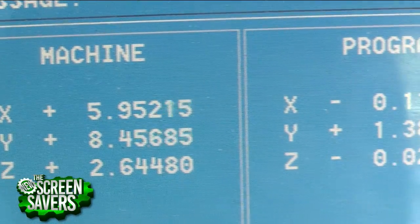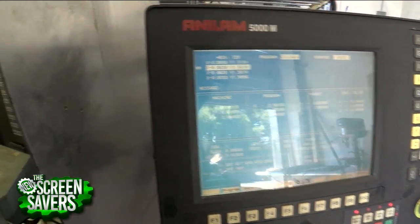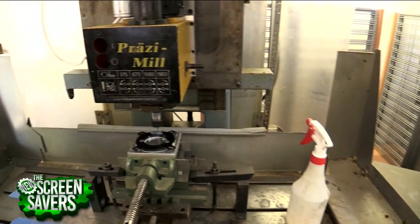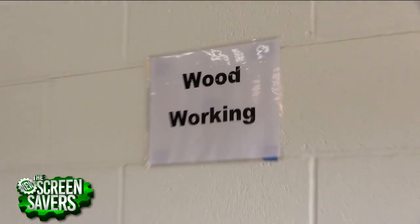Did you see that? Made in the German Democratic Republic. Holy cow, that was from East Germany. This is an older CNC machine. Not one of the newer ones, but that's awesome. It's very reliable. Germans make great stuff.